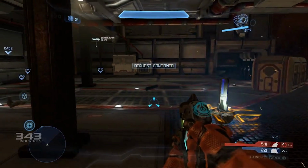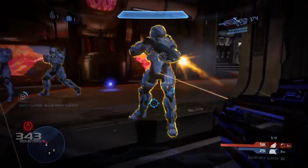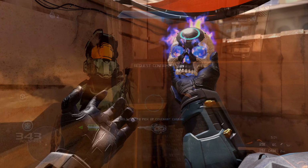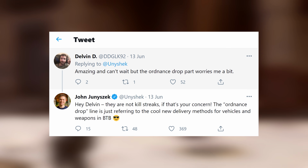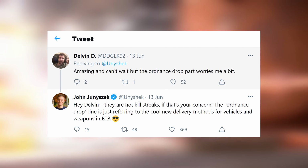Now, personal ordnance was a feature of Halo 4's war games that was similar to Call of Duty's kill streaks, where players are rewarded with tools after gaining a certain number of points. However, Unisec assures us that this is not what they are referring to. Ordnance in Halo Infinite is merely random weapon drops around the map in big team battle, which is something we've seen before.